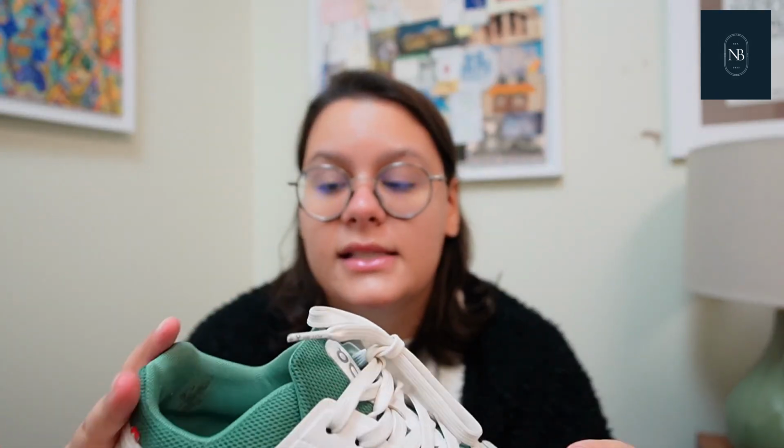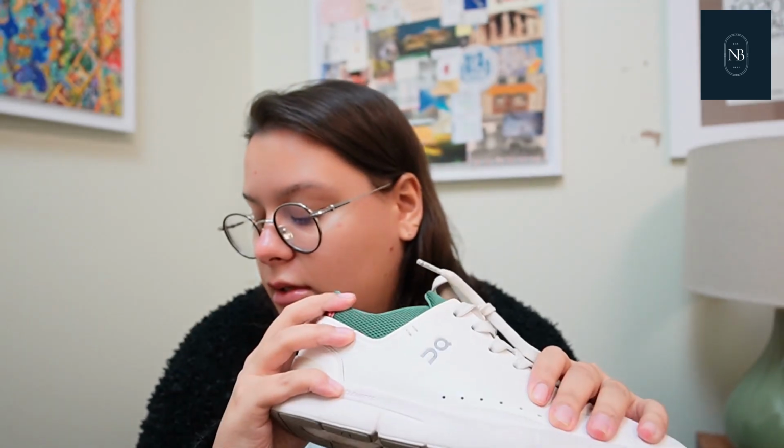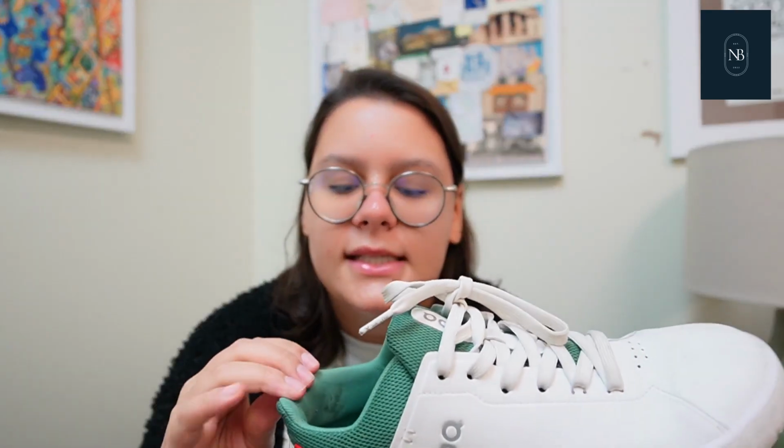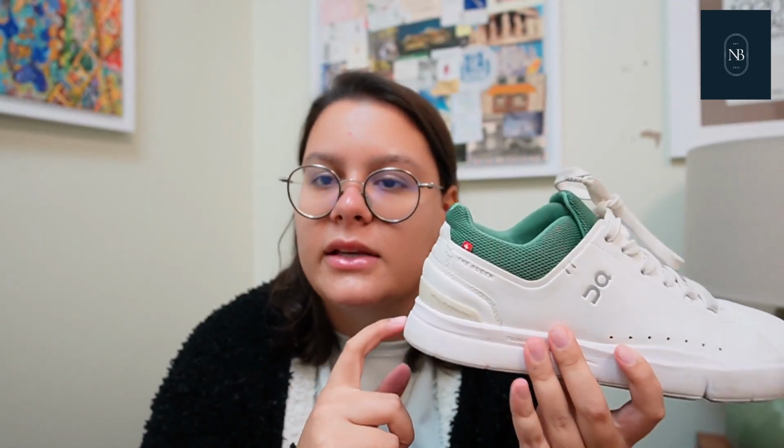I will say there is a little bit of breaking in, especially on this part, compared to like the Dr. Scholl's. The Dr. Scholl's, you just wear them and that's it. You don't have to break them in. These ones I did have to break in just a teeny tiny bit, but it wasn't something that was super painful or anything like that. But again, the sole on this is really bouncy and very comfortable and very supportive when you're walking a lot. And it is a really cute shoe to have.